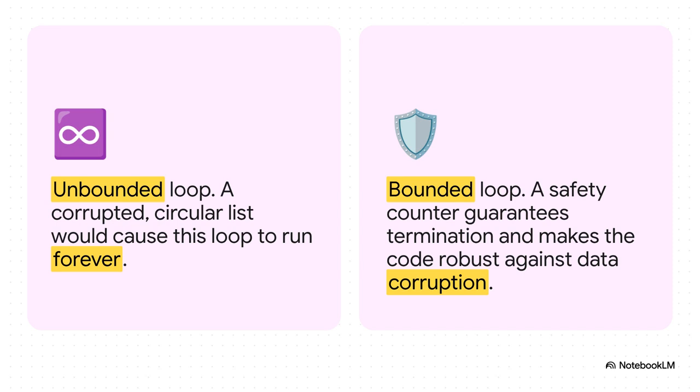It adds a simple safety counter. So no matter what happens to the data, that loop will stop, making the code robust against the harsh realities of space.